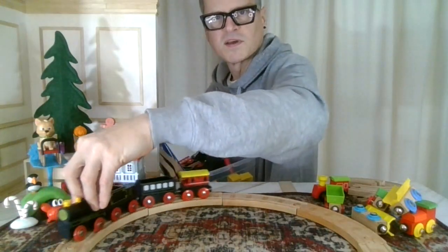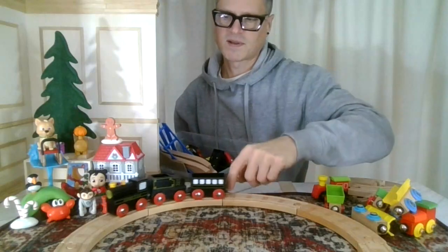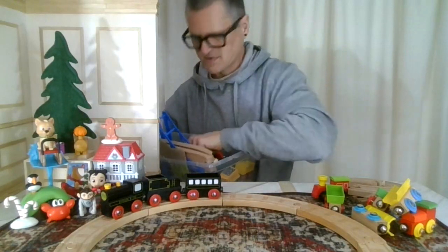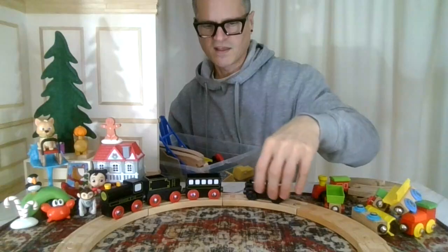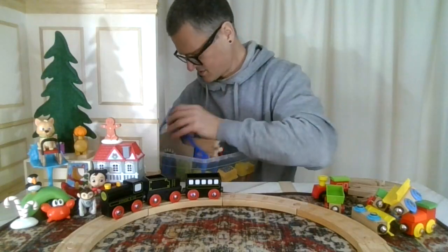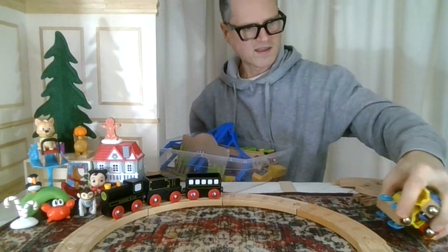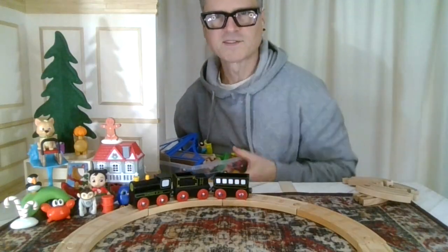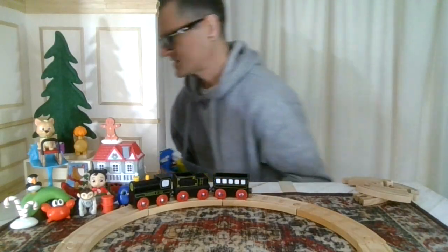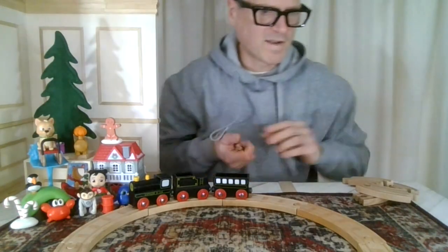Do I want to put a little red caboose on the back? No. I'm gonna keep it. I need the wheels to match and everything, so we're just gonna go with that. And then I'm gonna put these away, and we're gonna move on. Now that we've got this really cool train set up for Christmas. I knew we would do that.